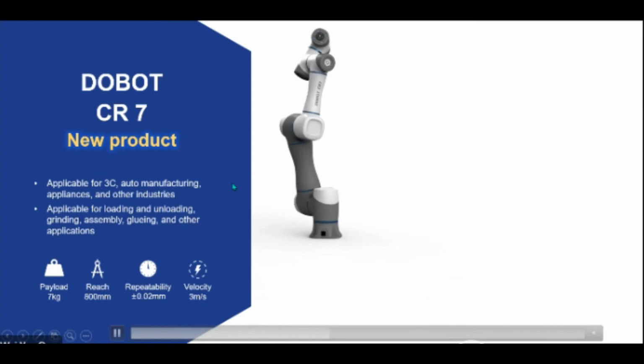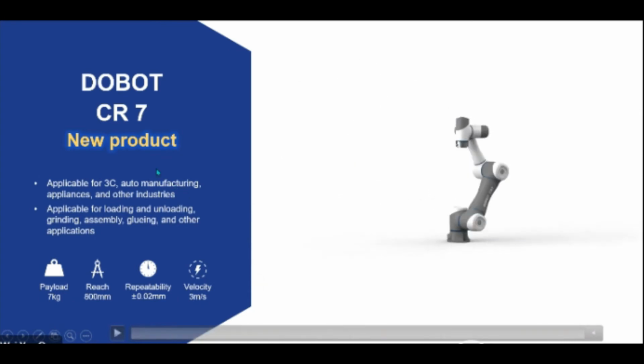Then for this CR7, basically it covers a payload of 7 kg and is suitable for 3C, auto manufacturing, appliances and other industries, as well as loading, unloading, grinding, assembly, gluing, and other applications. In terms of its reach, it's 800.